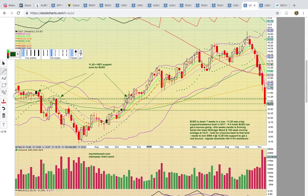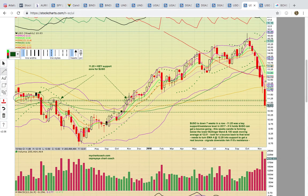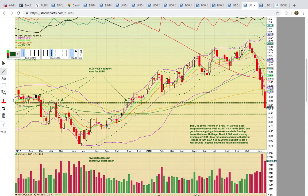So they've just pushed it down for 7 weeks in a row here. And last week's close was very bearish. We were looking for this 1125 support zone to possibly hold. Just to always keep it, we're looking at support levels. We're not hoping for anything. We're just following the charts. And whatever the charts say, we just stick with the trade.